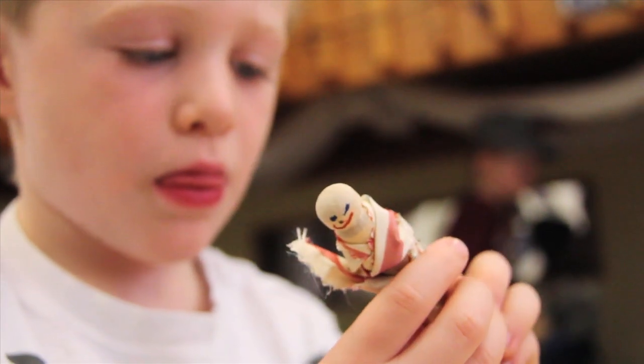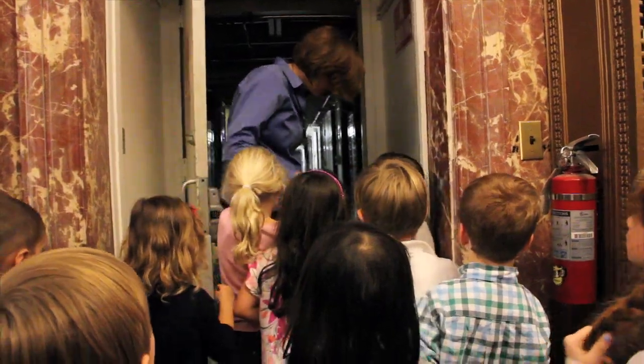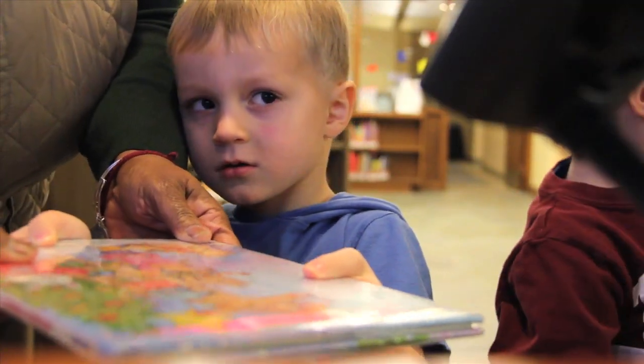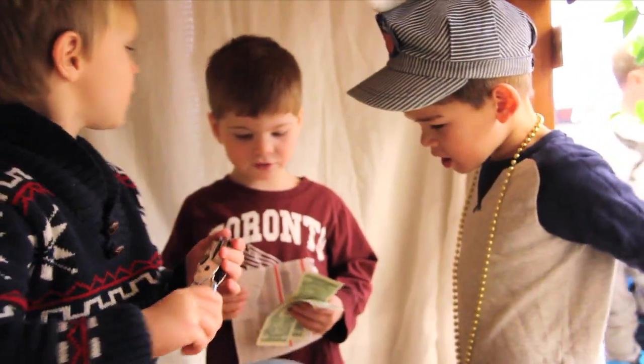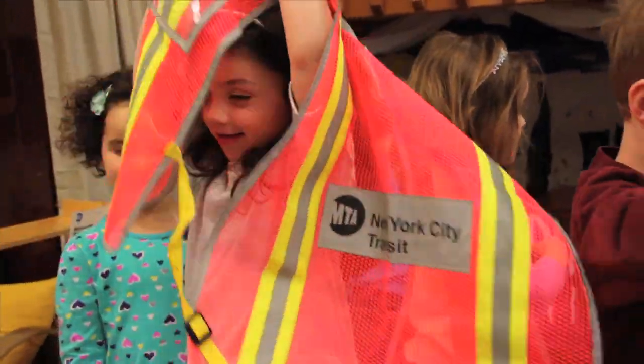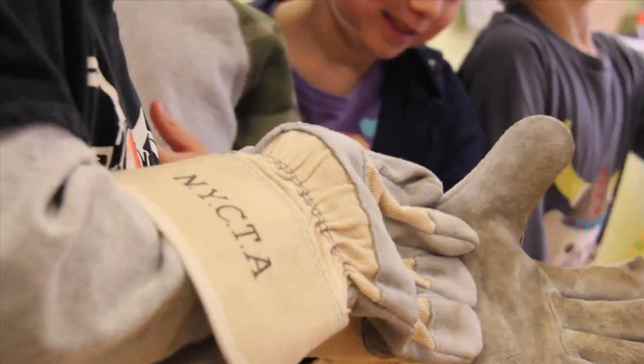Instead of showing children exactly what to do, we let them explore, we let them experiment, we let them take risks. They learn by doing. Play is about figuring out how to move an idea forward. So when they're playing in the classroom, they're doing so much more than just playing.